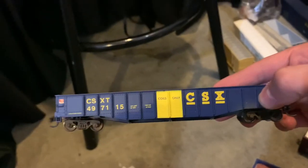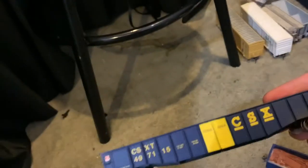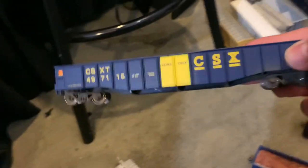Here is a CSX coil car apparently. It's kind of just a gondola. It looks nice. Throw it on some trains.